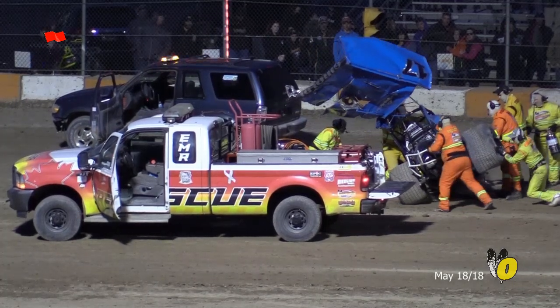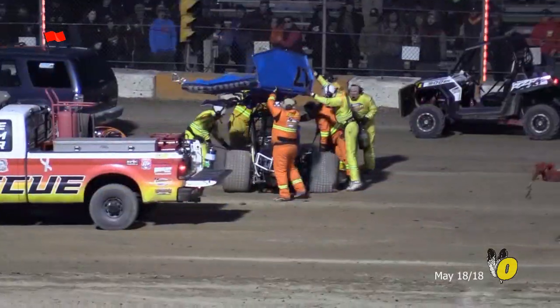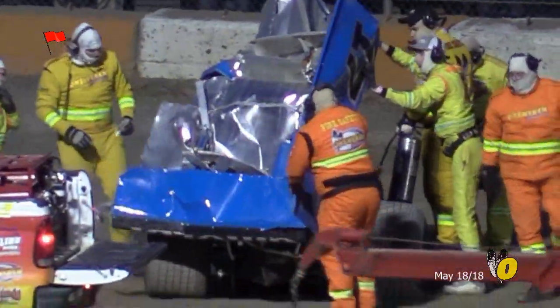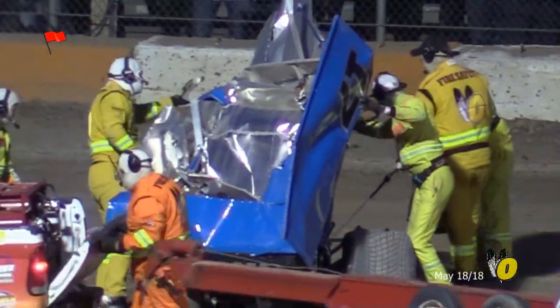As you can see, heavy, heavy front end damage on that 17, with Jeffrey there on the scene. Driver moving around, Josh is there. Takes the steering wheel off, so that's a good sign.